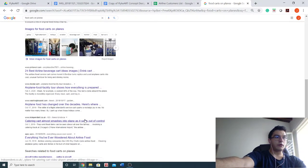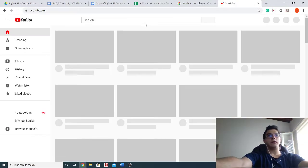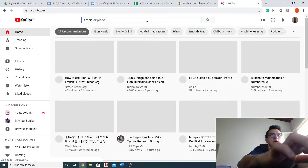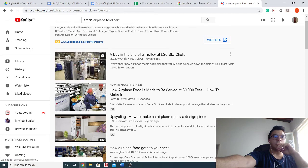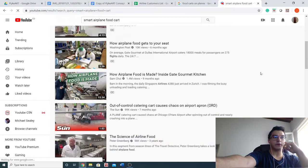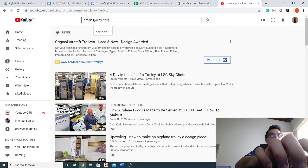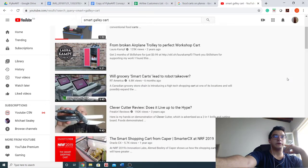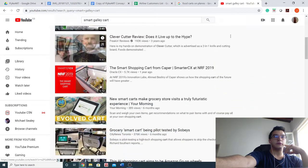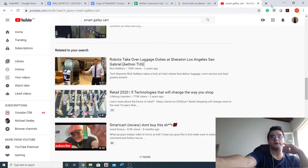All right, so basically, this is how I do research for a company, right? I just go here and I put smart airplane FlykeART. Then I watched all these videos about the carts to know more about how they're used, how they're processed, but I couldn't really find anything. Smart galley cart. Here's our cart, obviously, because I recently uploaded the video for our design. But basically, looking at different trolleys or carts from planes, I couldn't really find anything. So I thought, that's interesting. There's not a lot of things out there.